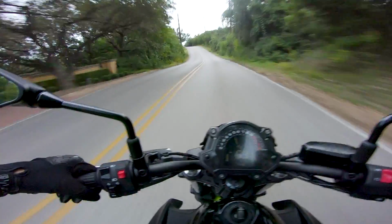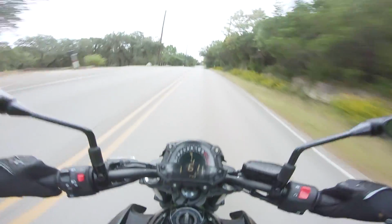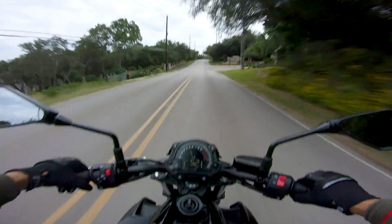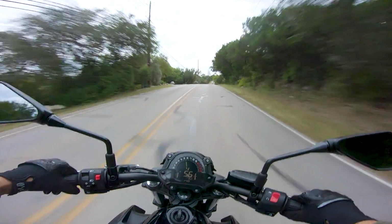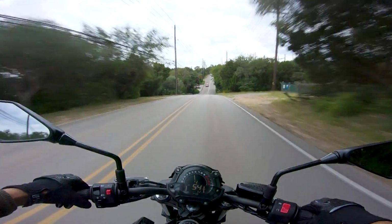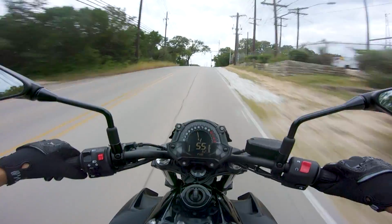Sitting on it a little more sporty here, I got half a cheek off the seat, just tucking in and having some fun with my bike. It feels good. It feels really competent. That's the word I would give for it. It's doing exactly what I think it should, and it's working exactly the way that I think it should be working. Handles bumps pretty well.